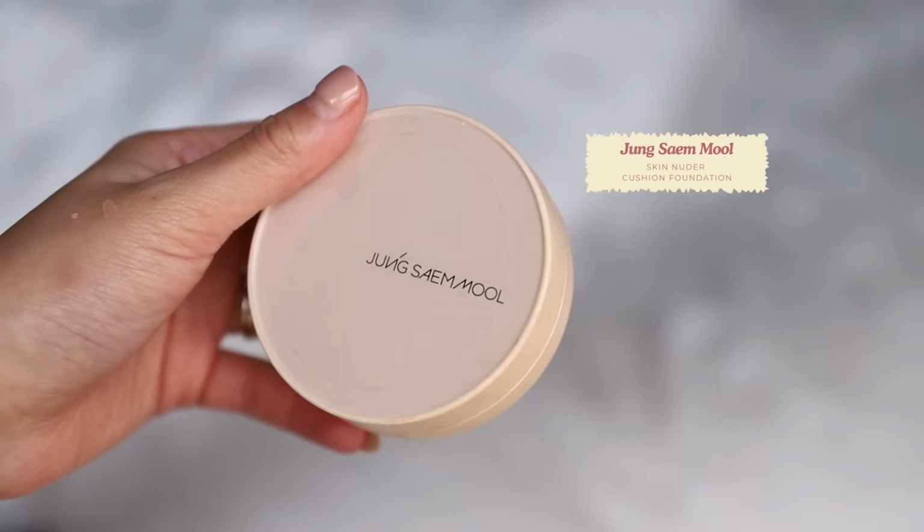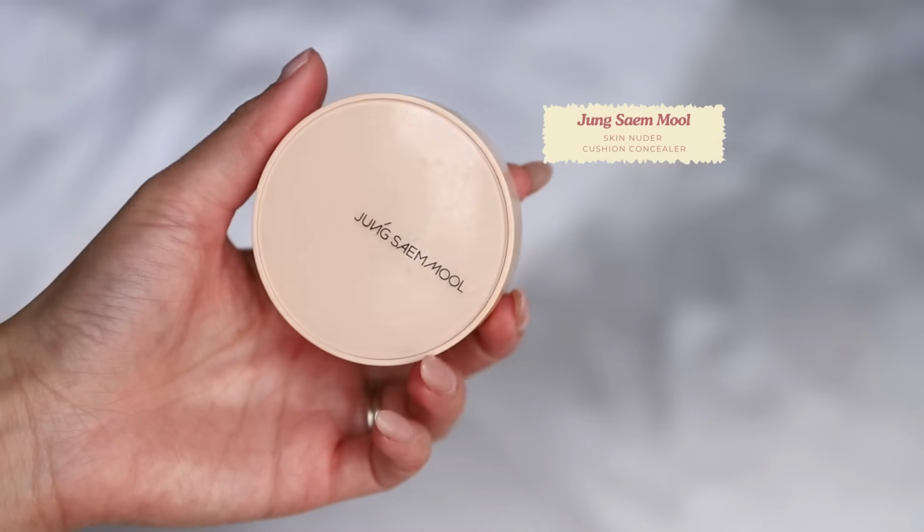Okay, time for makeup, finally. I cannot not talk about my Chongsenmu base products, okay? This is the Skin Nuder Cover Layer Cushion and Concealer. They are so good. I ran through the refills already, okay?